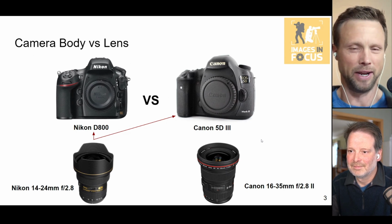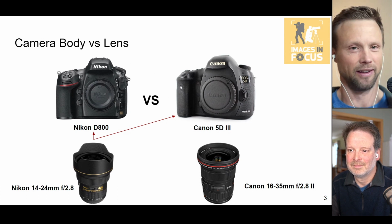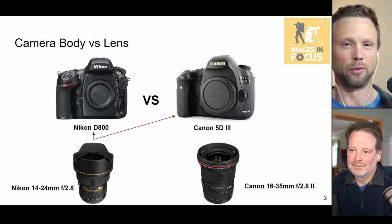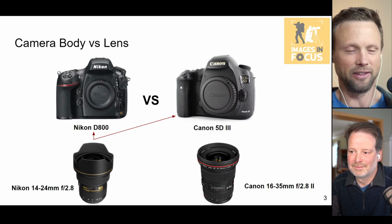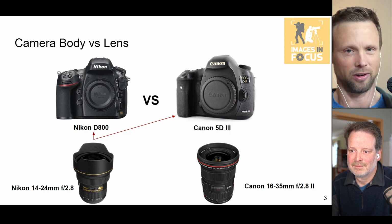And I went out and I repeated my experiment. And sure enough, it was all the lens. As soon as I put that Nikon lens on the Canon camera, my images were crystal clear, sharp, they looked great. And so that was a really big learning point for me that yes, camera bodies do matter to some extent, but it's the lens that matters the most.